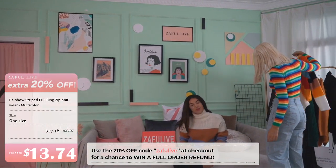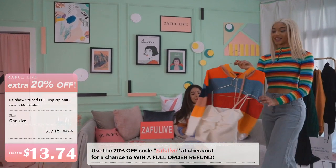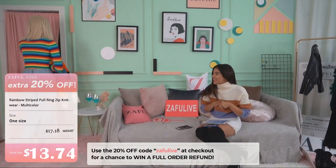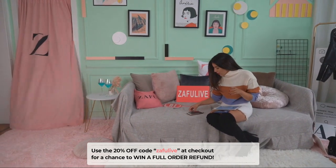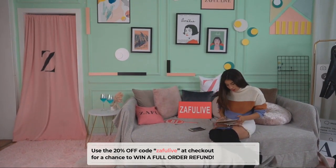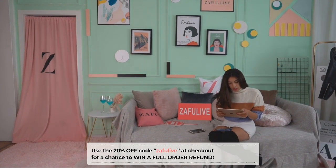I will change into the next outfit. Again, we're going to go bright from now. Nice. Autumn has a little bit of brightness to it. Thanks for the code. You're welcome. So let me just see where we are at today.